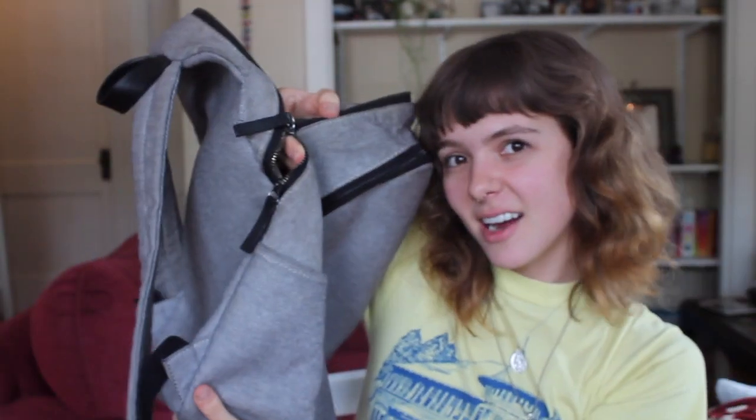So the first bag is this bag from Everlane, and I love the look of it. I think it's so stylish. I love how it looks with my outfits. Unfortunately, the zipper has some issues, and it does the thing where you have something zipped closed and then the zipper will open in places. You can maybe see that it is split there, and that is so annoying.